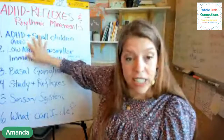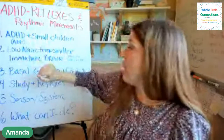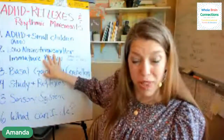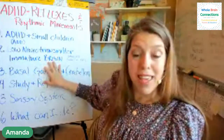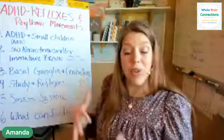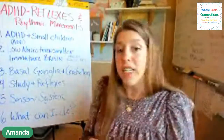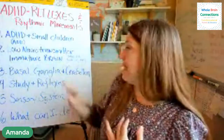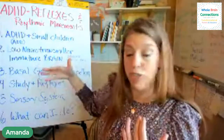Why they still have these characteristics. We're going to talk about the connection between low neurotransmitters, what those are, and an immature brain, right? We've been talking about this all month and how oftentimes our kiddos' brains are immature, meaning they don't have as many neural networks connecting all the different parts of the brain. So it's not wired efficiently, and it's not mature to be able to help them really thrive in their life. So they have struggles.